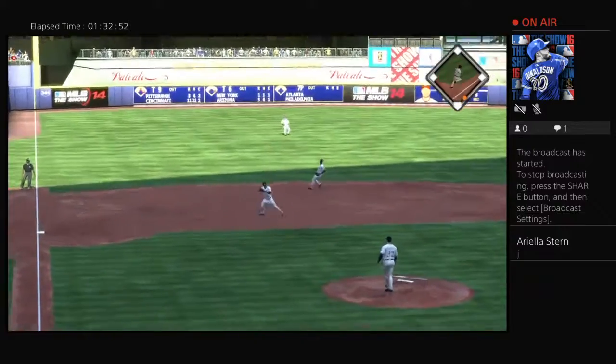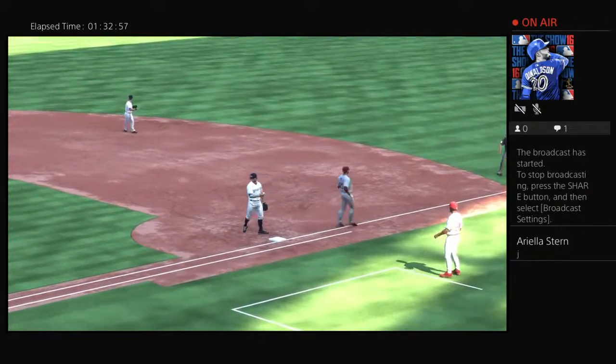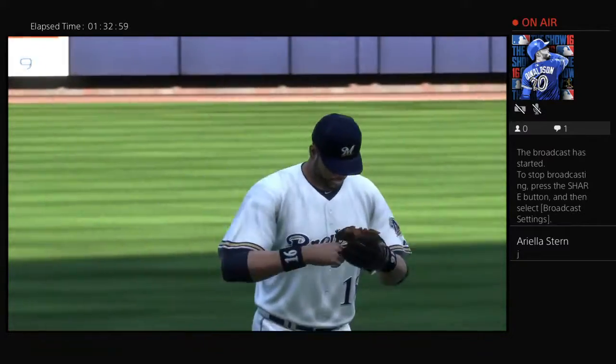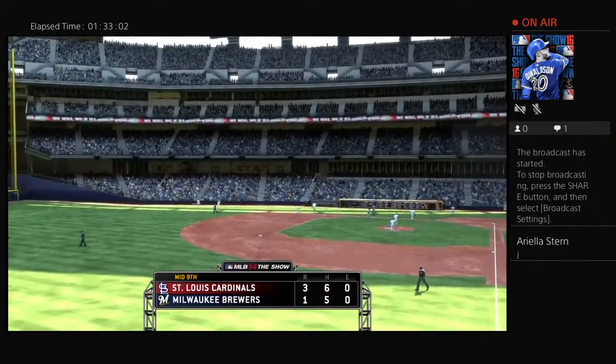Swing and a ground ball towards the hole. Aramis has it. Throw to first in plenty of time, and the side is retired. 1, 2, 3 go the Cardinals, and it's still 3-1.